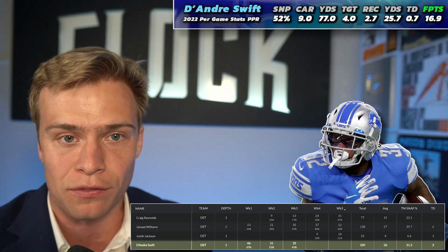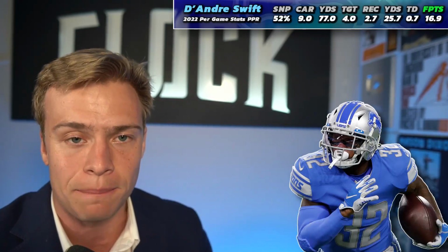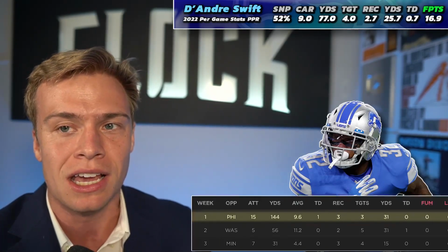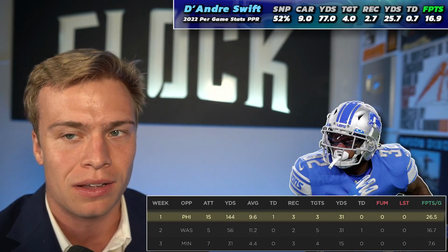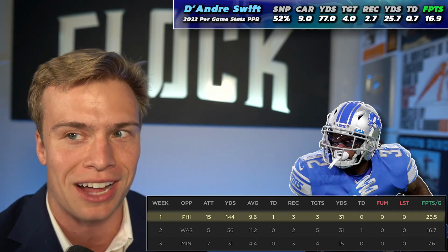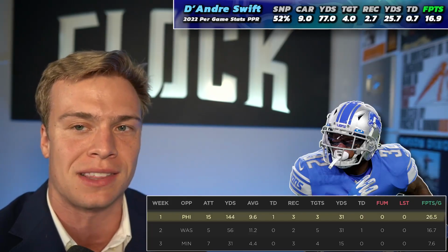I think DeAndre Swift sitting 2 weeks and then getting his bye is exactly what he needed to come back at 100%. Don't deal with any of these nagging injuries rest of season. Let's get healthy. Going back to week 1, when you had a healthy DeAndre Swift, 144 rushing yards, the rushing touchdown, 31 receiving yards. We know that he is one of the best passing down running backs in the NFL.